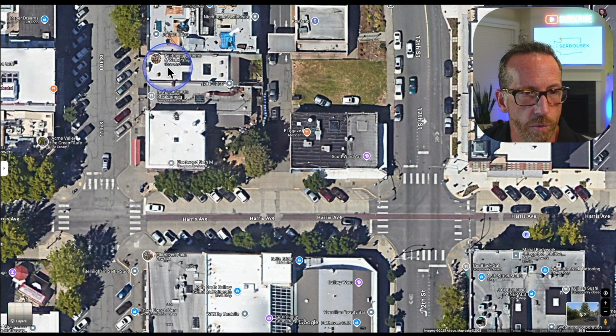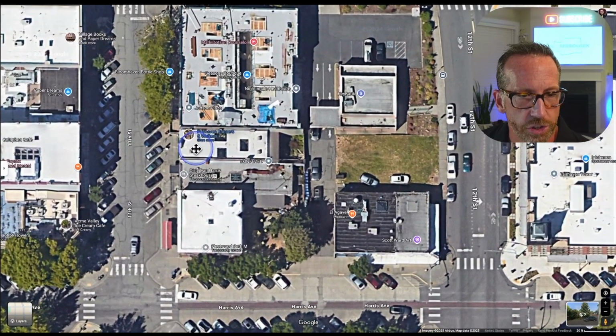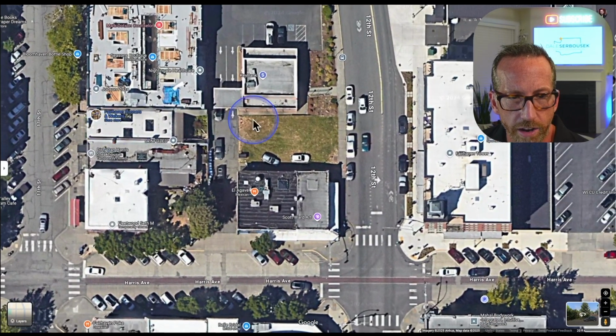There is Fairhaven Runners and Walkers. They got lots of nice shoes and such for running, and all of the running gear that you might need.